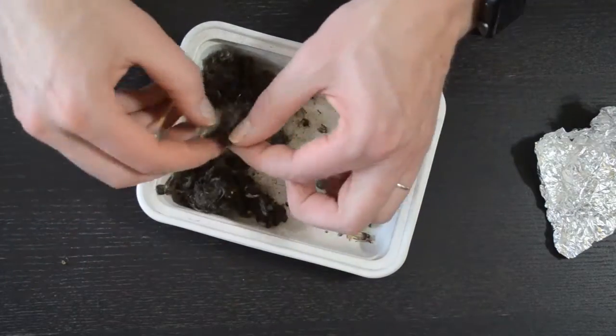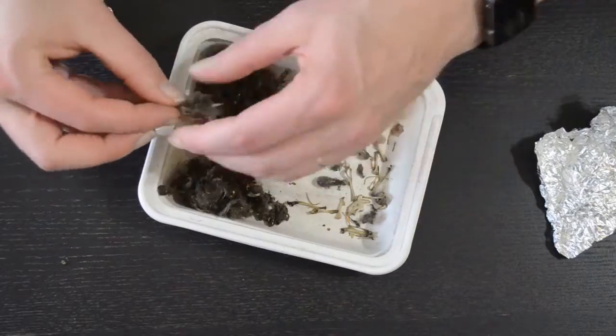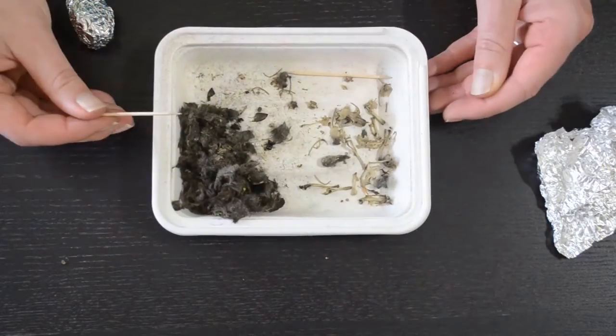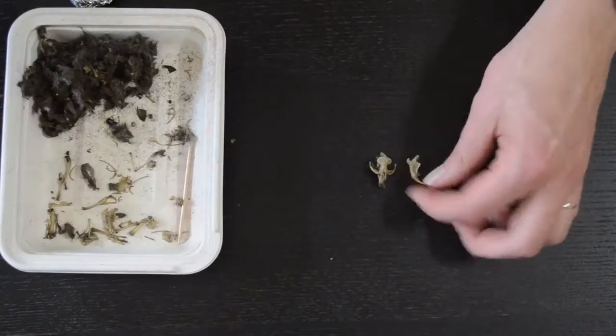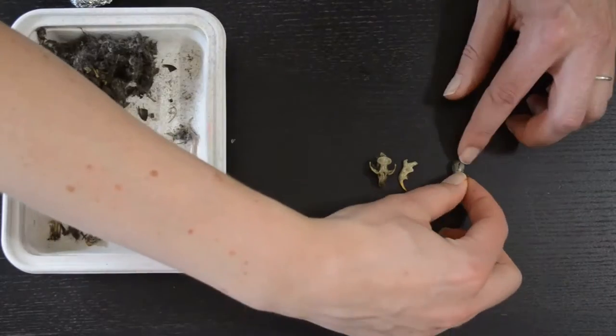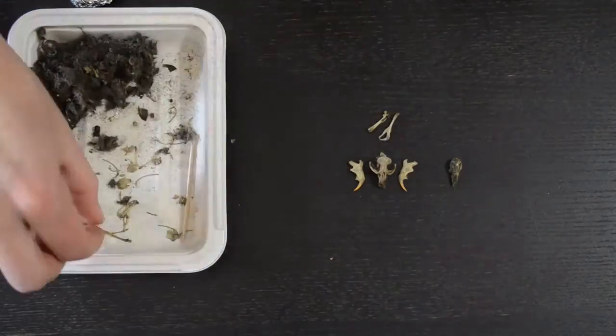From the remains found in this pellet, we know that this owl ate at least 2 things recently: a rodent and a small bird. We know this from the skulls that were left in the pellet. With a lot of patience, the fur and feathers can be totally separated from the bones, and sometimes those bones can be rearranged into a complete skeleton.